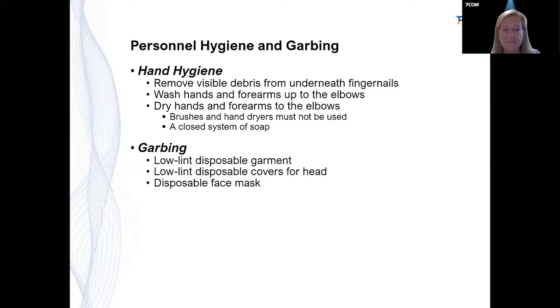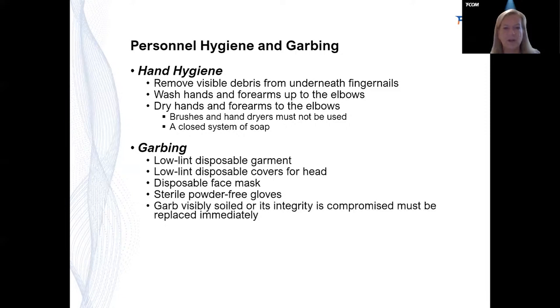A disposable face mask. We're all wearing face masks now, but when you get ready to compound, you would want to change that face mask to a clean one. And then sterile powder-free gloves. When garb is visibly soiled or its integrity compromised, it must be replaced immediately.